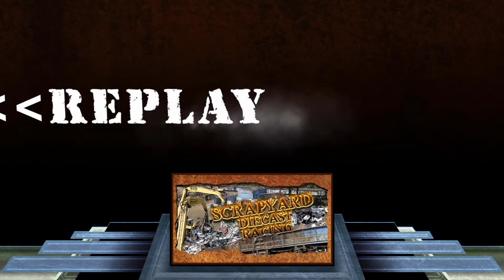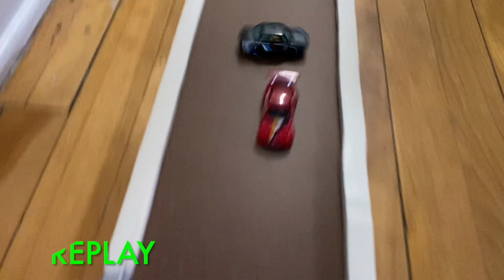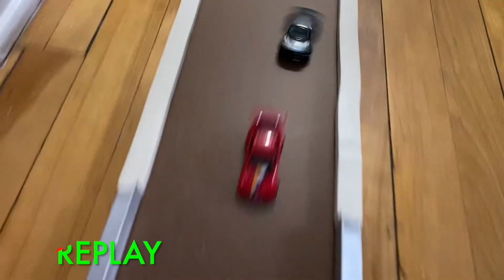Scrapyard Diecast Racing. They get off the line clean, but again, the 2002 loses it right around the transition, and the GT2 is unfazed again. After he sees the 2002 spin, he knows this race is his. He centers up on the track and just accelerates all the way across the line.